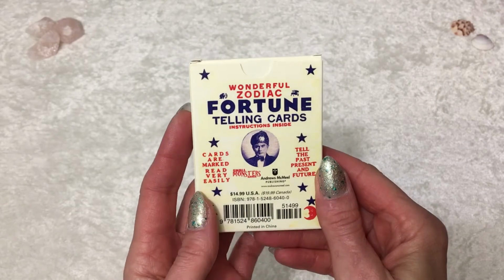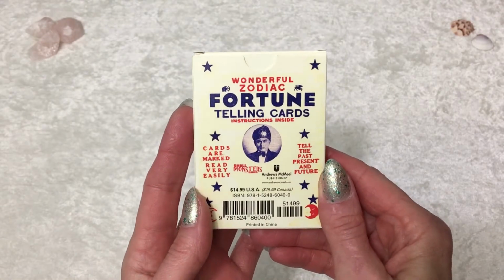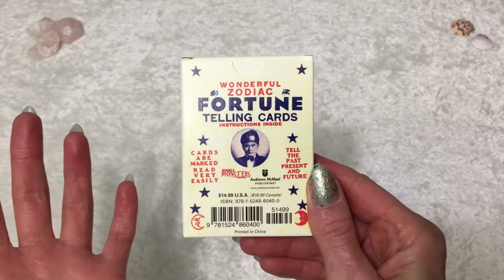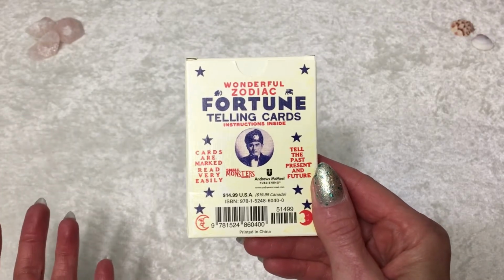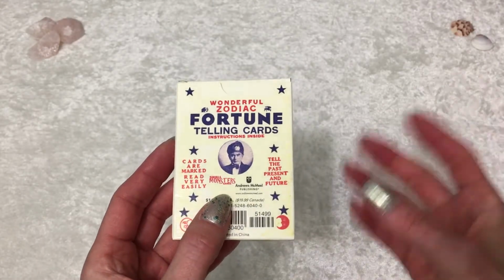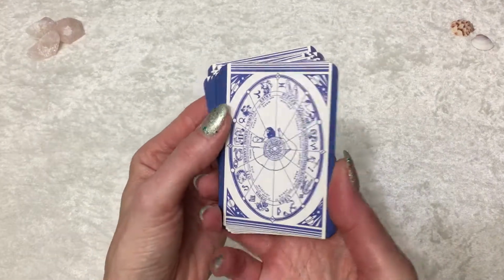Now this deck reminds me of the machine you could find in the arcades back in the 70s, 80s, maybe even the 60s, but I wasn't alive till the 70s, where you would put a penny or nickel or quarter in and you'd get your fortune. Your fortune would kind of pop out. And that's what they look like.